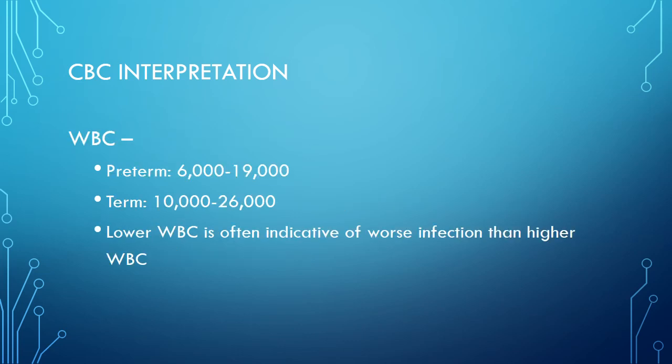The white blood cell count in preterm infants is typically a bit lower than in term infants, from about 6,000 to 19,000. In term infants, it usually runs about 10,000 to 26,000. And it's important to keep in mind that a lower white blood cell count, so neutropenia, is often indicative of a worse infection than a higher white blood cell count.